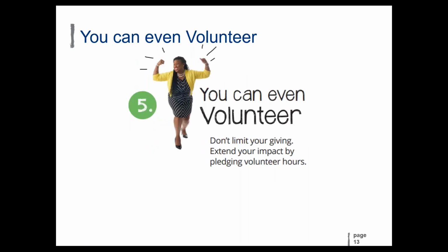Moving on to slide number 13 is number 5. Federal employees can even volunteer to CFC participating charities that accept volunteer hours. This allows people to give their time and talent in addition to their money.